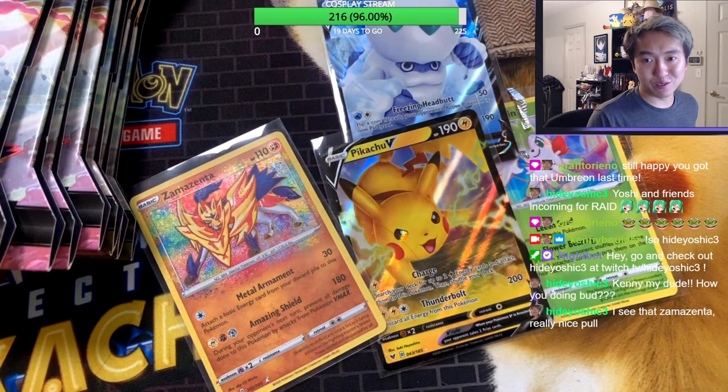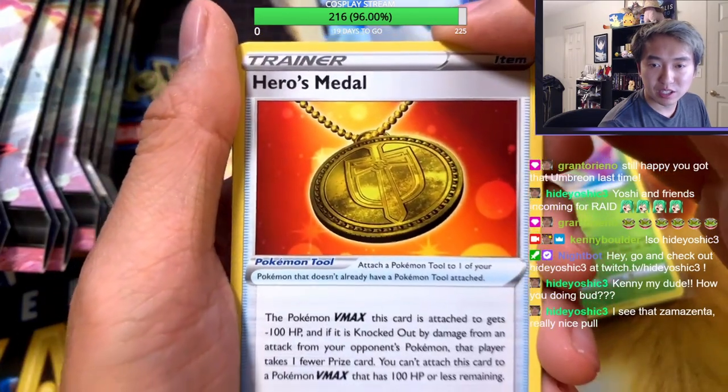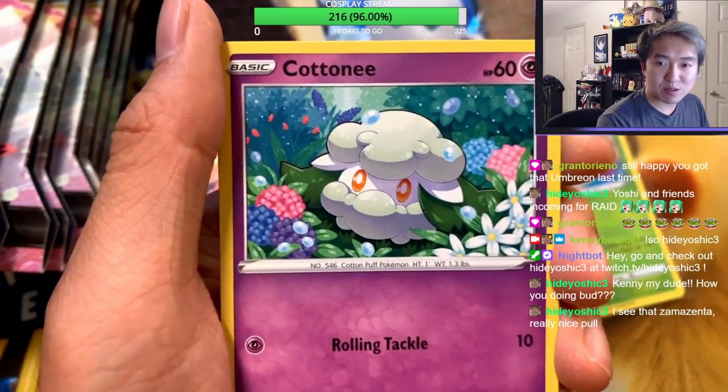And we still got 9 packs left. So thank you so much, and hopefully you guys enjoy some cards tonight. Next is going to be a hero's medal. And we got our Kani right here.